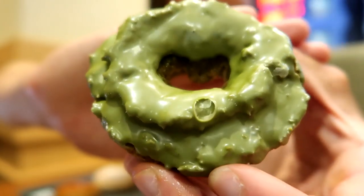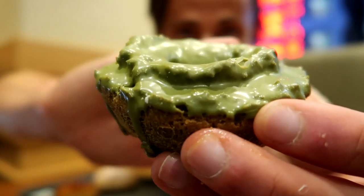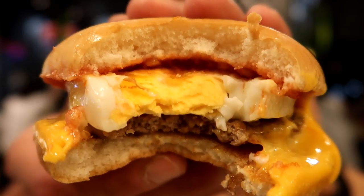The first bite of my first Krispy Kreme donut from Japan, guys. So, itadakimasu. Time for the old-fashioned matcha one, guys. I'm super excited for this one. Look at this, guys. Look at this bite.